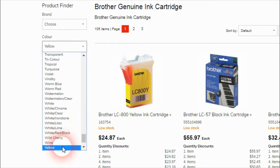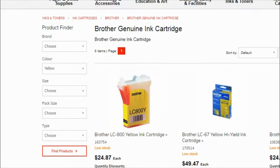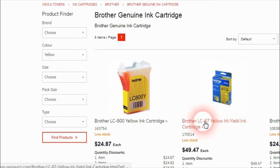In this drop down, there would have to be a product that is active and not hidden and has set the attribute with the color value in order for it to appear in this drop down. So the point here is that the user has less chance of not finding products when they want to do a refining search. And as we can see here, when we chose yellow as an option, we've only got products that are associated with the yellow ink cartridges.